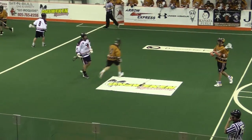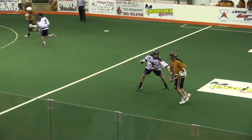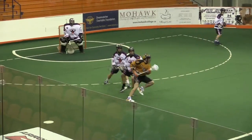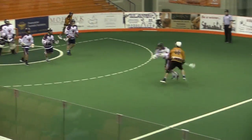Good transition unit for the St. Catharines team. A lot of speedsters that can move the ball quickly and really open up this floor as Seneca comes on for St. Catharines. Here's Josh Becker. What a game he's had so far. So many looks on that crease. A goal already, as here he's right on top of the crease again. What an effort by Josh Becker.